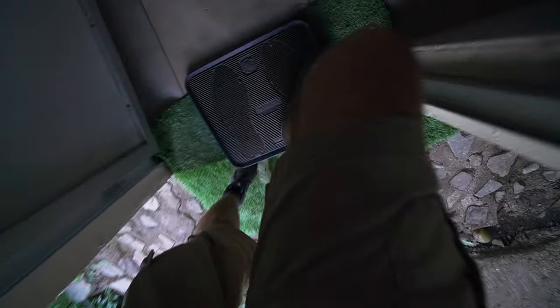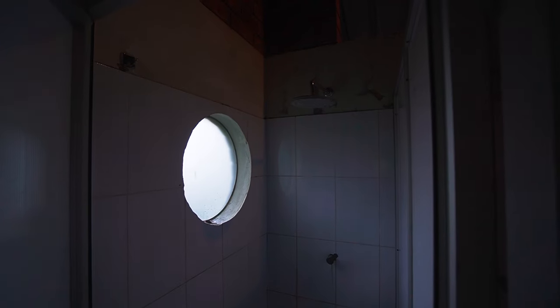Which is never a bad thing. Before we put on our bags for the day and start the hike, I'm going to quickly show you the bathroom. Has everything you need, including really hot water. It's also right next to a running river, so you don't have any of those awkward noises.